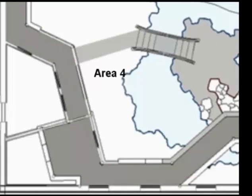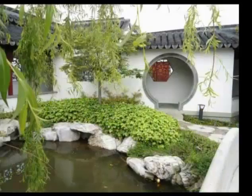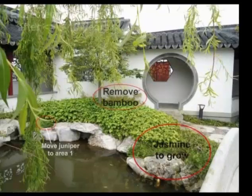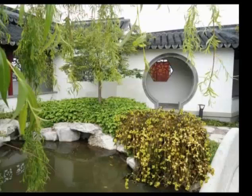Immediately through the Moongate threshold is Area 4. This landscape requires little change now. The dominant tree is a cherry, the ground cover is epimedium, and an emphasis plant of Jasmine nudiflorum is sited next to the bridge. All that's needed is the removal of the bamboo and the relocation of the juniper.